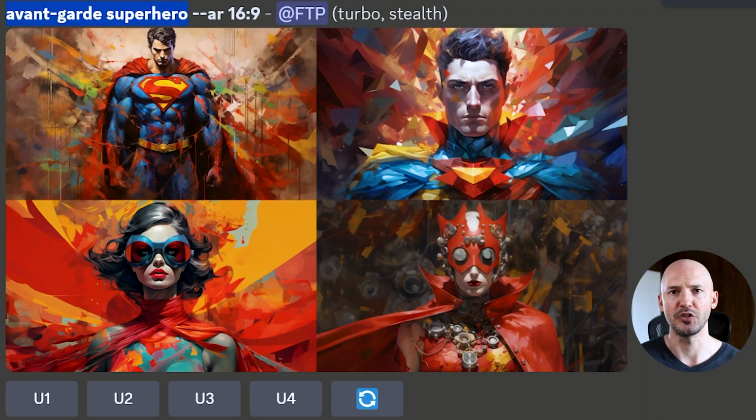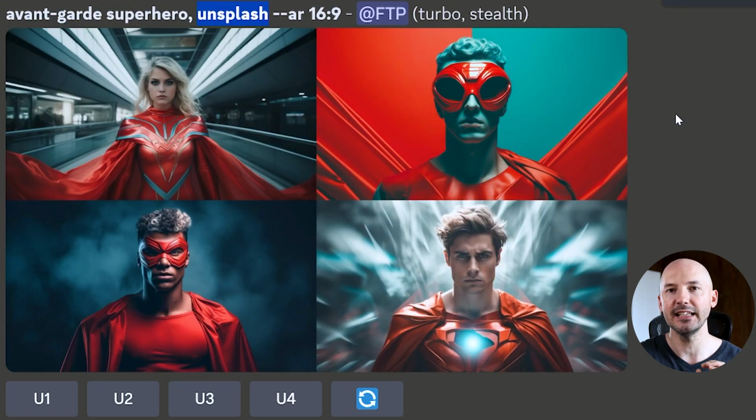Unsplash also works really well for some of the more imaginative aesthetics. Here's avant-garde superhero, and these are gorgeous paintings, sure, but watch what happens when we add that word. Immediately brought into real life. No style raw, it's not necessary. Unsplash is that powerful for photorealistic prompting.